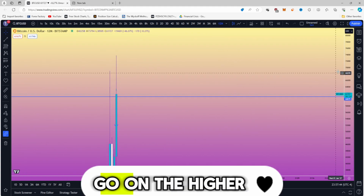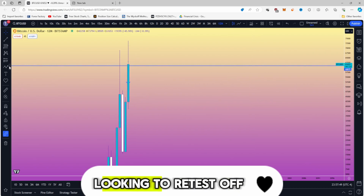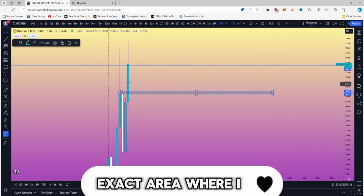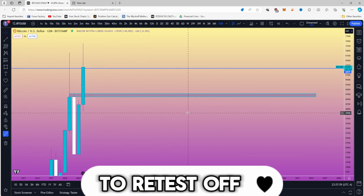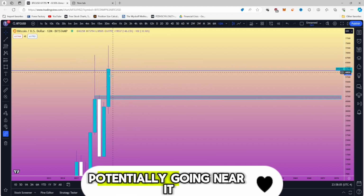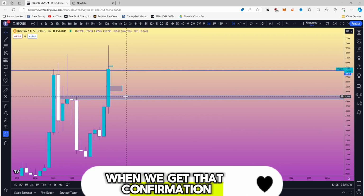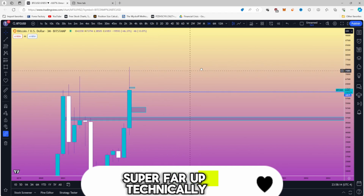And also, if we go on the higher time frame, we could possibly be looking to retest off this area. Now, this isn't the exact area where I just marked up, but we could be trying to pull back to retest the yearly support and resistance. If we tap into it, going near it close enough, and we get that confirmation, then boom, we're going to spring super far up.